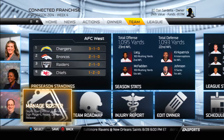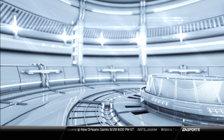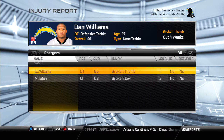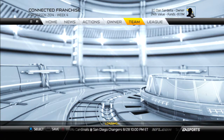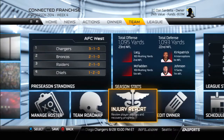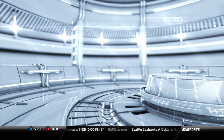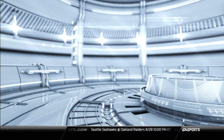Let's just get there for a minute. Come on, move over. There we go. That's what I want. There he is, Dan Williams, 27 years old. He's got a broken thumb, out for 2 weeks, the 86 rated overall defensive tackle. I kind of was hoping I'd get 2 decent defensive tackles, but it didn't pan out that way, so I guess I'm just going to work with what I got.